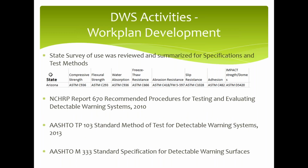So what they did was they conducted another survey of the states, but they also wanted to know exactly what specifications and test methods the different states were using. And so a tabulation of all the different states looking for a commonality in the different test methods was created. The committee went back and looked at the NCHRP 670 report to glean what they could from it. And AASHTO TP 103 had been created, TP standing for technical provision, to take into account a lot of the testing that was in the NCHRP 670 report. AASHTO also has a standard method, M333, that talks about the specifications for detectable warning systems.